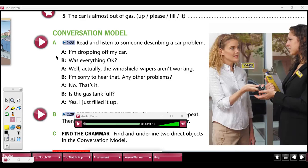Okay, I'm dropping off my car. Was everything okay? Well, actually, the windshield wipers aren't working. I'm sorry to hear that. Any other problems? No, that's it. Is the gas tank full? Yes, I just filled it up. Okay, perfect.